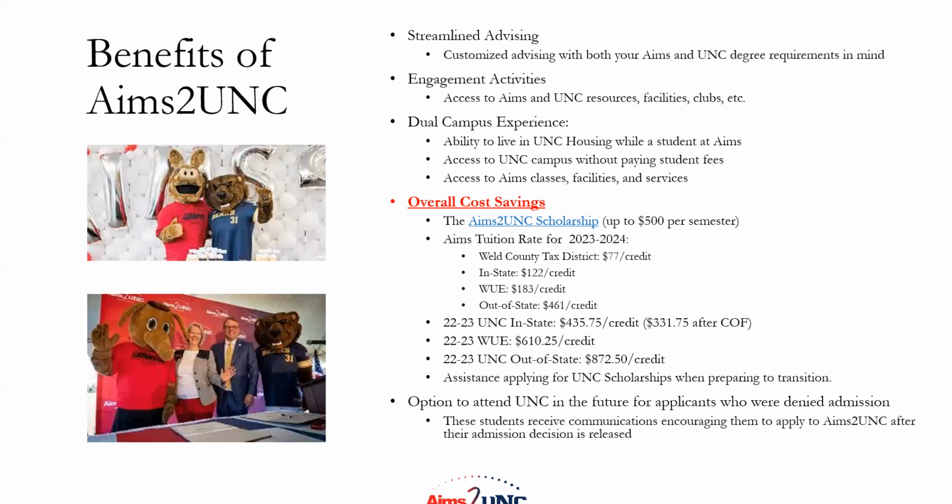And then of course, for students who are denied admission, if they have a denied admission decision in Slate, they automatically receive an email encouraging them to apply to UNC. So for those students who weren't able to get into UNC on their first time, 99% of the time they will get in at Ames, and we will be able to get them into classes, and hopefully we can make them have a successful experience at Ames to be ready for when they do come here.